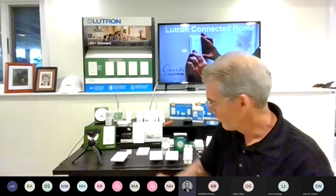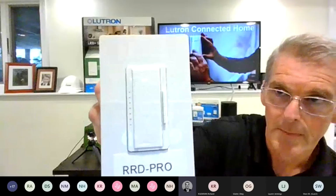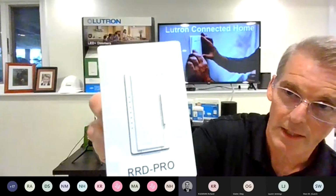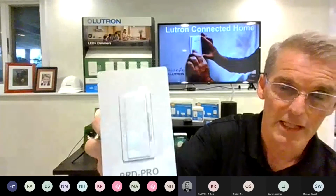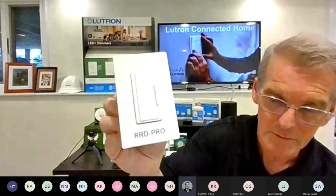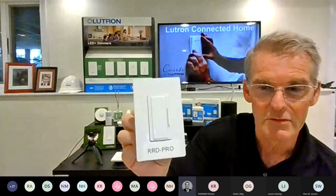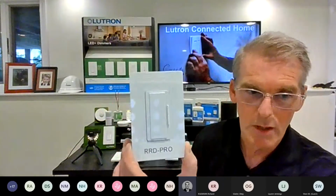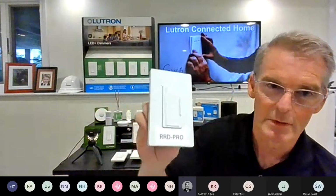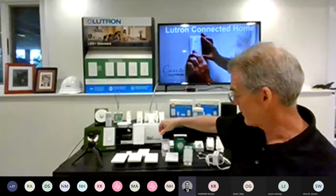Also in the same family, which we jump to for RadioRA, is the RRD Pro. So in systems for a RadioRA system, whether it's Select or full-blown RadioRA 2, this does the same thing, forward and reverse phase, and right out of the box, it will self-select. You can force it to go one way or the other, but when you're utilizing either the RadioRA Pro or the Maestro Pro, these really help mitigate those issues where you've got some stubborn LED lights that are flickering or causing trouble, not performing well, homeowners not happy. These kind of devices can really solve those problems for you and get you out of there, get you paid and get you off the job.